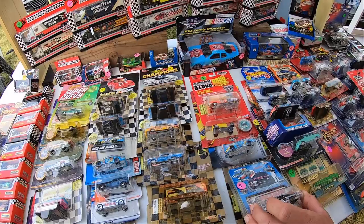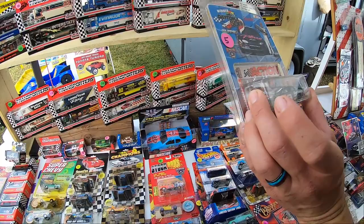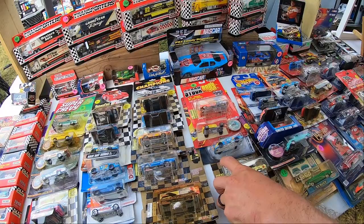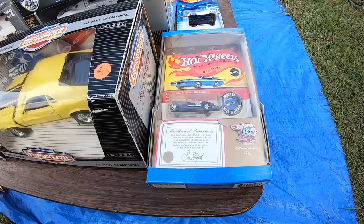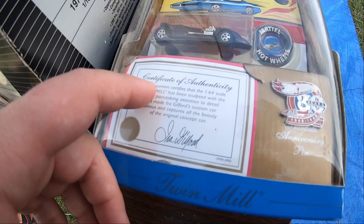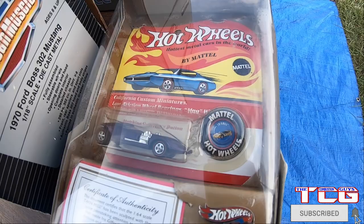Oh, Daytona 500. Oh, the winner. Is that the winner or just a commemorative? Yeah, I think that's the winner. He's got the trophy there. A '98. Yep. 40th annual. That's cool. Nice. That's sweet. There we go, guys. I'm not totally sure. Twin Mill, but 30 years, certificate of authenticity, 1968 to 1998. Appears to be in the original packaging. That's pretty cool.